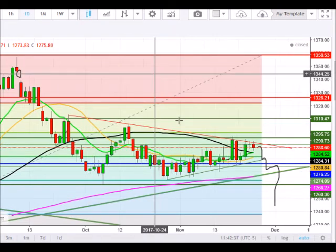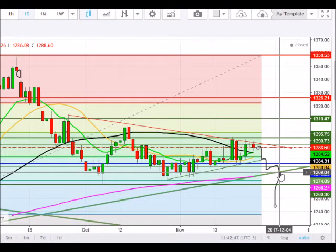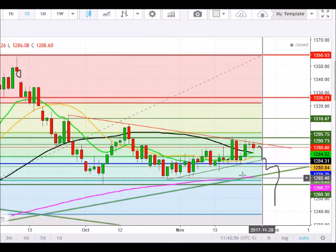That's the driver here. We're still ultimately inside this wedge area, so we're just chopping. I expect, as I have already illustrated here, a move down and then a make or break. So we'll either have a move up higher or lower from this point, but either way I want to see what happens in these 1260s and what happens with the dollar yen.